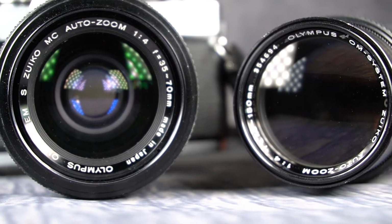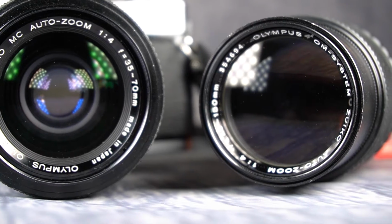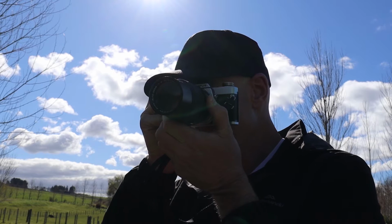Zoom lens. I don't shoot zoom lenses hardly ever. I just usually shoot primes. So today's a bit of a new experience for me, playing around with these lenses to see how good they are. It's going to take some pictures. Not a great day for photography. The light is pretty harsh today.